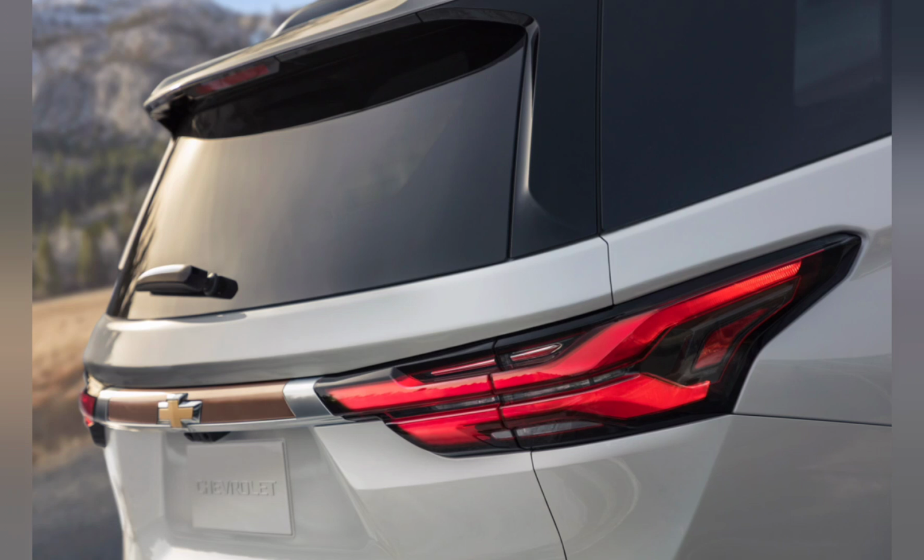Obviously, more information is going to drop as we get closer and closer to those three months that I mentioned earlier. Oh, here we go. Well, here's for sure. It's going to have the 3LT, RS, Premier, and High Country.